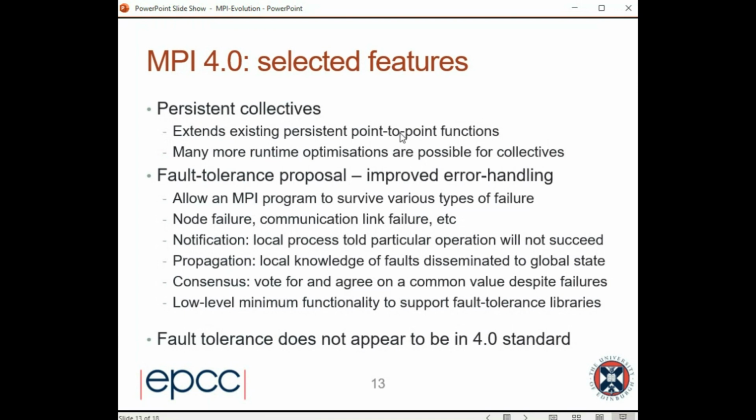Fault tolerance was proposed. It's always been proposed. Everyone always goes on about fault tolerance, but it did not appear in the 4.0 standard. Again, I don't think fault tolerance will ever appear in MPI. I don't think it's particularly useful, which, if you come from a pure computer science background, will seem madness. But if you're an applied computational scientist or data scientist, I think that for large parallel supercomputers, MPI is not a fault-tolerant model. If you're going to do grid computing or cloud computing, you would not use MPI. You would use a different interface. So I think putting fault tolerance in MPI post hoc is not going to be successful.